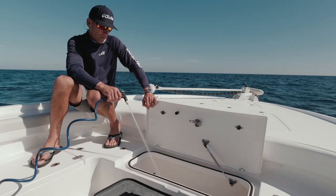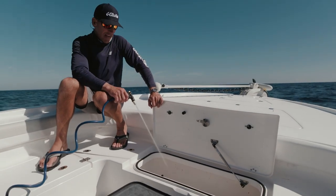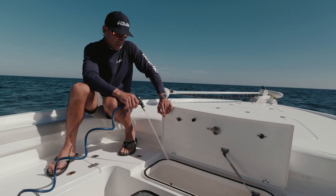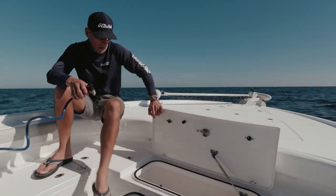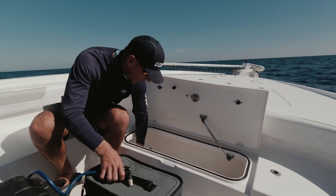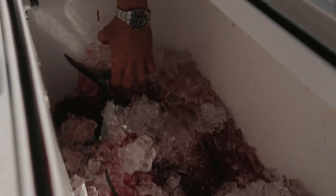Ray taught me this. Let's say you take a mahi and throw him on that ice when he's still alive, and he's thumping around and beating himself on the side of the cooler. That all does is damage. So if you can bleed him right away and get him in this bath of brine, it's colder than just ice alone. Just a nice saltwater brine.